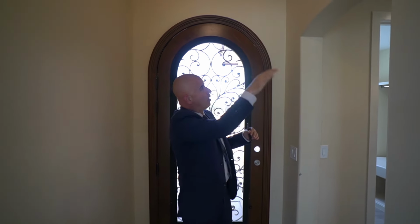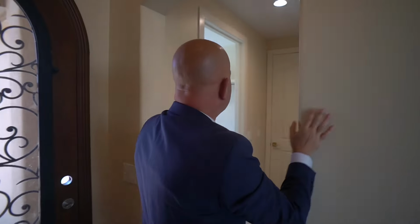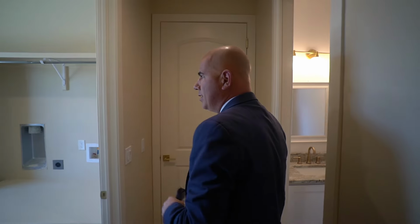Soffits inside are arched, and they actually rounded the corners. Very light hand trowel work. And mind the dust, folks, this home is not 100% done. I wanted to get you in here to take a look at this.